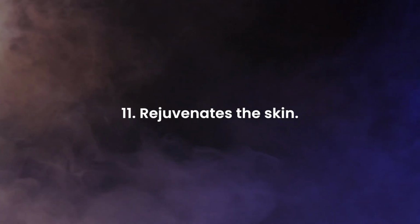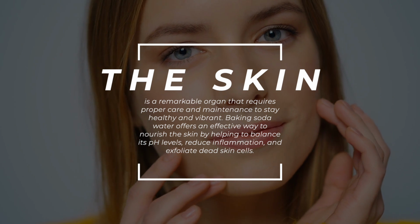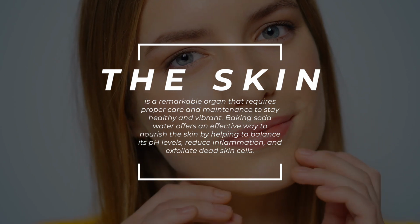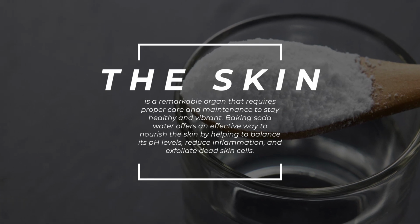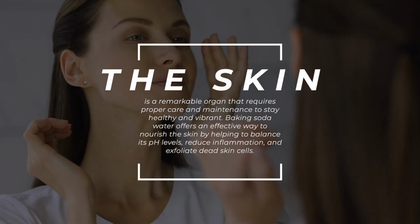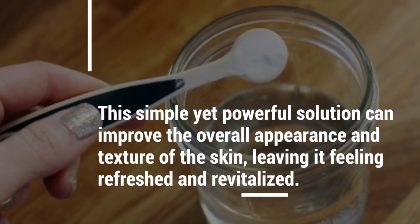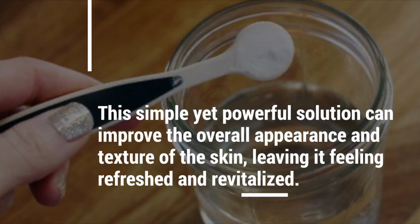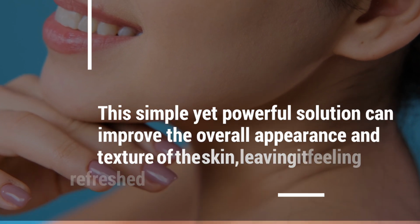11. Rejuvenates the skin. The skin is a remarkable organ that requires proper care and maintenance to stay healthy and vibrant. Baking soda water offers an effective way to nourish the skin by helping to balance its pH levels, reduce inflammation, and exfoliate dead skin cells. This simple yet powerful solution can improve the overall appearance and texture of the skin, leaving it feeling refreshed and revitalized.